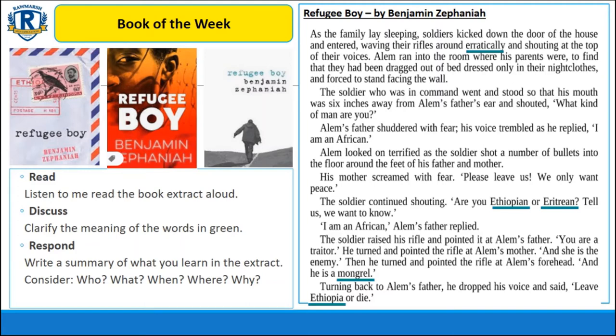So, Refugee Boy by Benjamin Zephaniah. As the family lay sleeping, soldiers kicked down the door of the house and entered, waving their rifles around erratically and shouting at the top of their voices. Alum ran into the room where his parents were, to find they had been dragged out of their bed, dressed only in their night clothes, and forced to stand facing the wall. A soldier who was in command went and stood so that his mouth was 6 inches away from Alum's father's ear, and shouted, "What kind of man are you?"